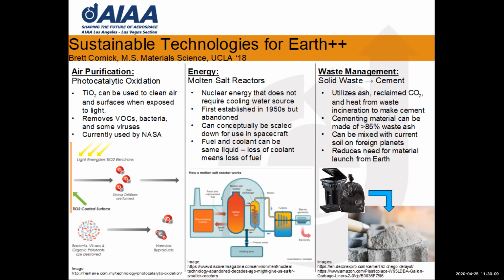However, when it's heated to above 600 degrees Celsius, it takes on a new form, and that form is photocatalytic. And that means that when it's exposed to light, it energizes in such a way that it is actually able to remove volatile organic compounds, bacteria, and some viruses from the air and the surfaces that it's coated on. It has in the past been used and developed by NASA.